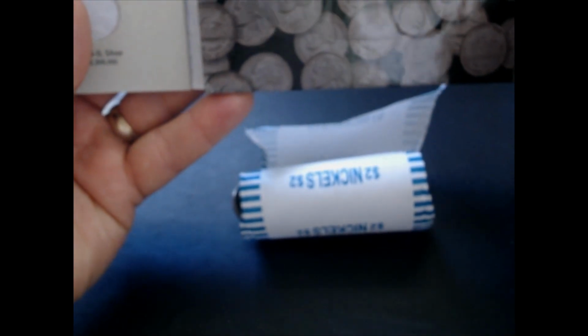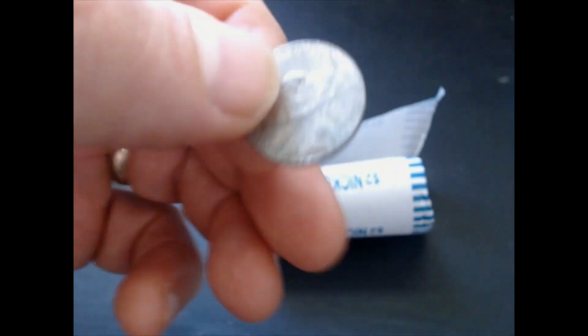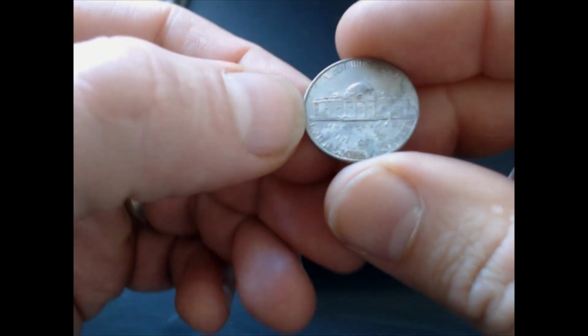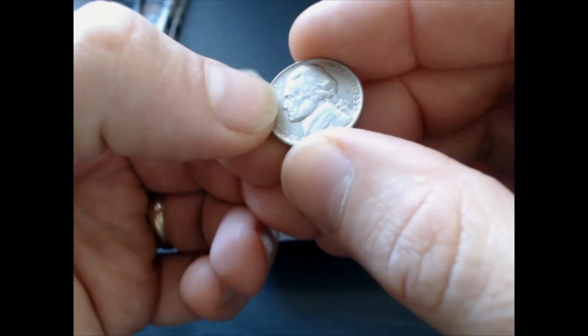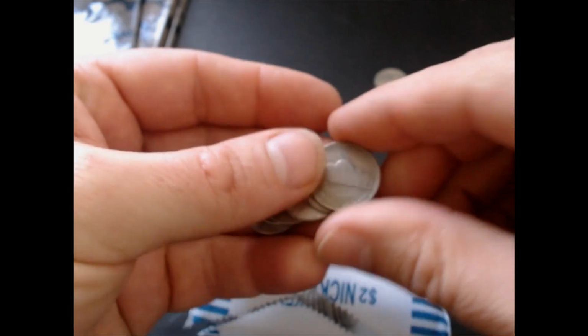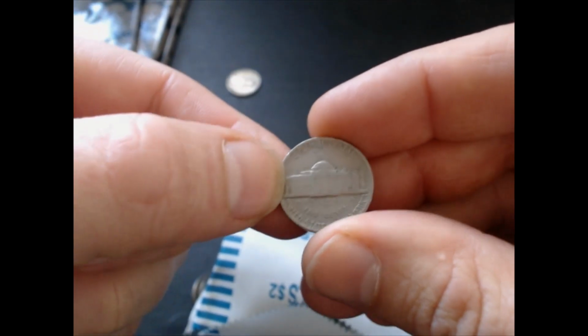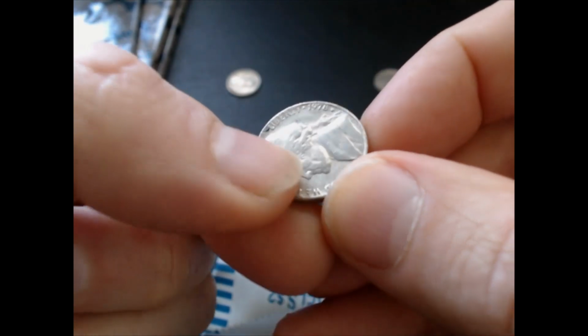And I'm just going to look at here. 120 million minted. So not by far a low date, but wow, what a date and what a way to start off these 10 rolls. 1939. So let's see here. 2016, we have an 85. There's another one, nice worn. And what do we have there? We have a 78.